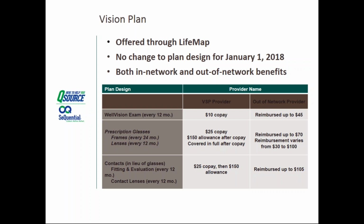It's important to note that these every 24 months and every 12 months don't mean from January to December on the calendar year. It is a true 24 or 12 months from your date of service. So hypothetically speaking, if you went and got your frames in June of 2018, you would not get another $150 allowance until June of 2020. However, anything that you needed in terms of additional frames during that 24-month period, you would receive the 20% discount on because you have already exceeded your $150 allowance towards hardware for glasses.